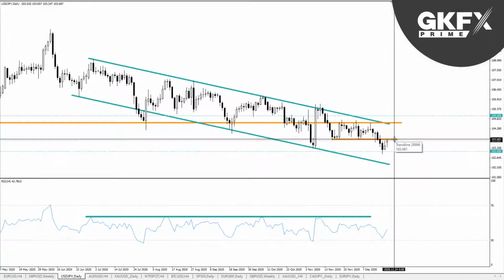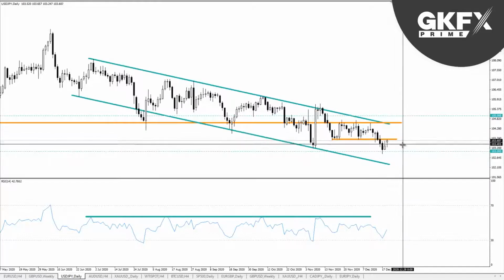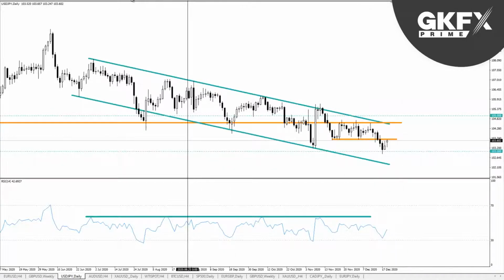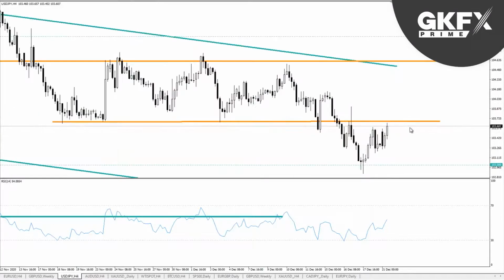So certainly look where we are now. This is a level to consider. It's a kind of high risk reward area, I would say. We might get some chop in this area. That's the risk. But if we get a decent price action signal at this level, not necessarily on the daily chart, but could be on the 1 hour or 4 hour chart, that could give us a decent idea what's going to happen next.